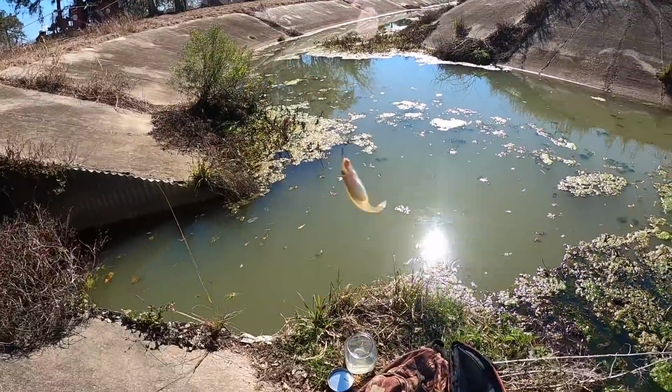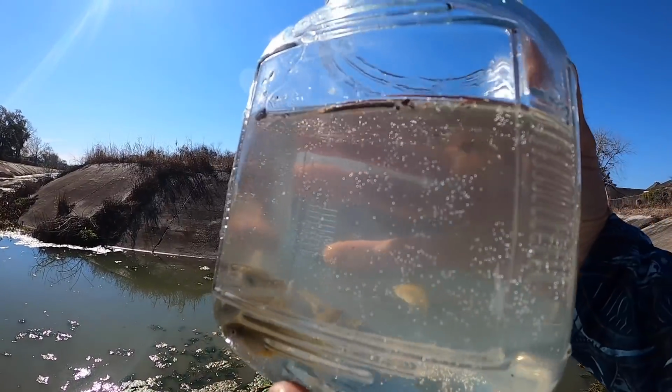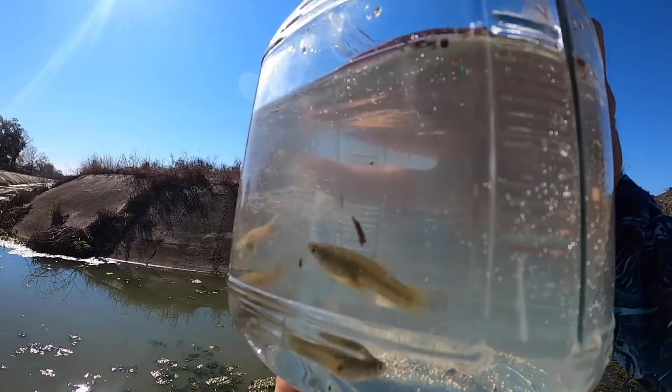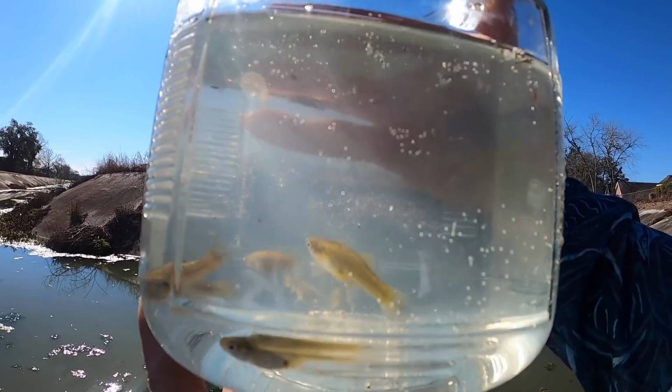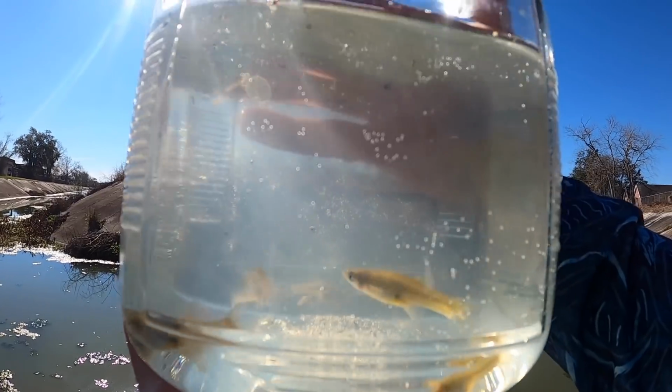Same thing. I think they're mosquito fish. Could be wrong. Well, I've managed to put quite a few in here. About maybe 8 or so. Definitely looking like mosquito fish. I've lost, who knows, maybe 40 or so.